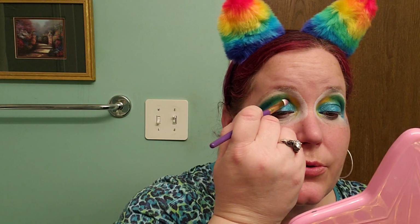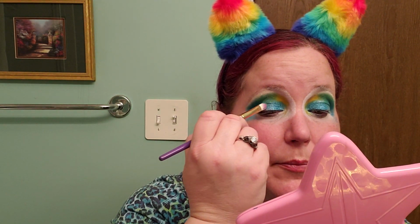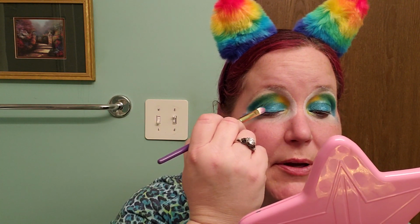In addition to the Minaza palette, she also sent me some of their titanium dust pigment, like loose pigments. So I can't wait to play with those as well.